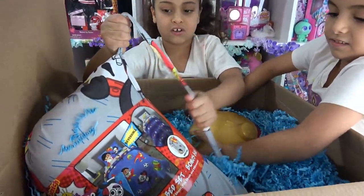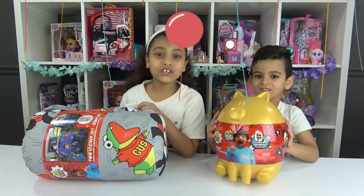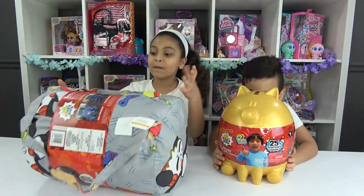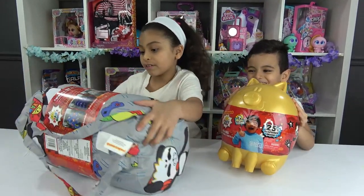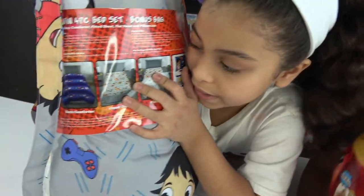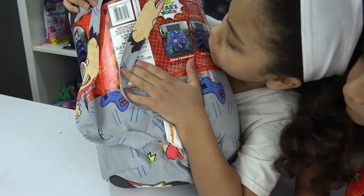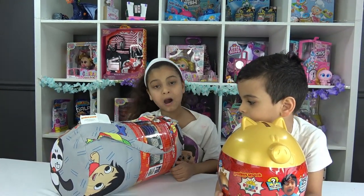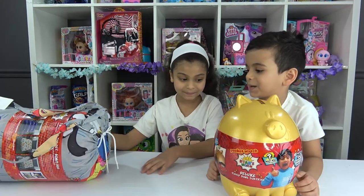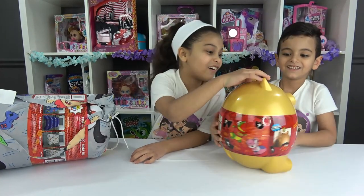Is this a Ryan sleeping bag? You guys, we got the bedding set. And here are the different kinds. We got the gray one, and there's blue ones, and other blue ones. There's all kinds of stuff on it. I like this bedding. I think I'll use this for my bed tomorrow. I think I'll use it like a punching bag. Oh, wait, what?